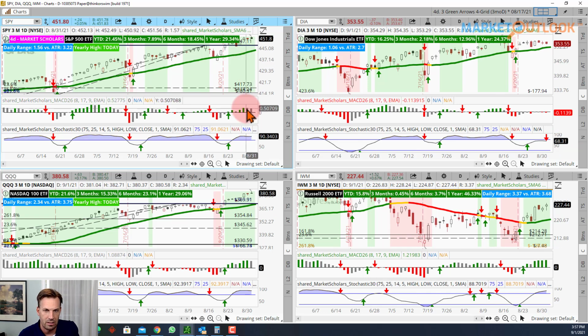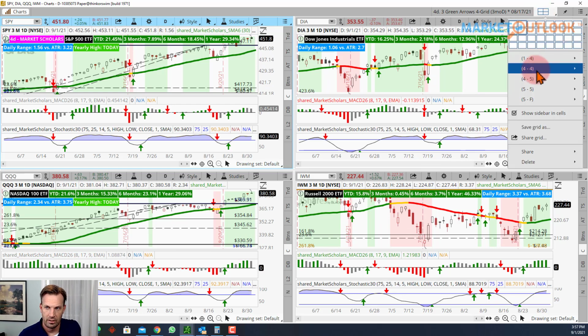So you notice the MACD histogram is dropping on SPY. It's starting to drop on the Qs. Not quite yet on Russell 2000, so we'll keep that in mind. Again, that would signal convergence. It doesn't necessarily signal that we're dropping. It just signals that we're done with the divergence, that we'll start to converge to the downside.